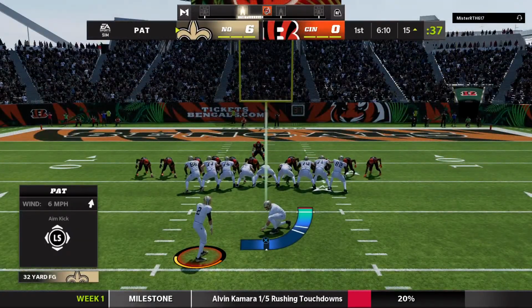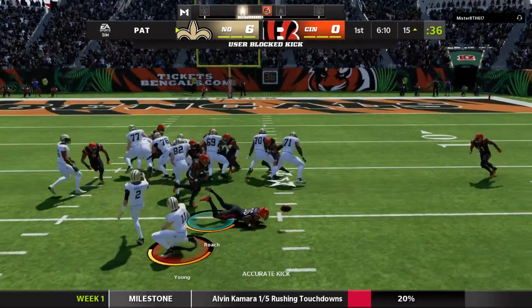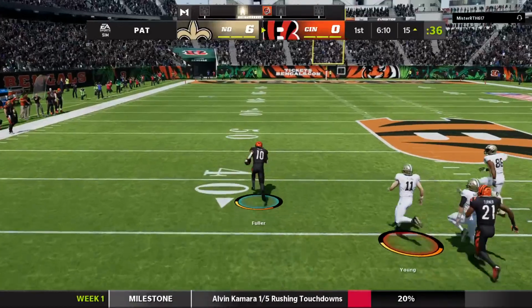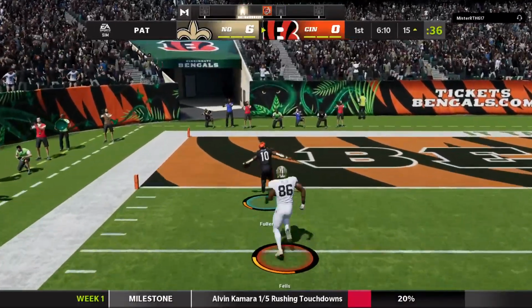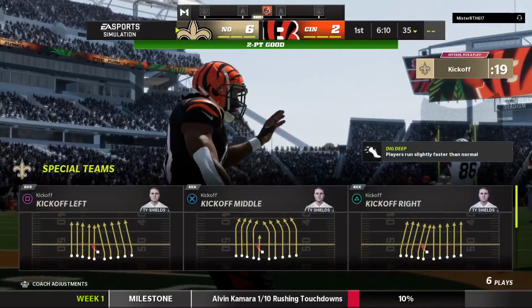Michael Badgley on for the extra point. Oh, they get to the football. It's blocked. It's picked up. A live ball here. Down the numbers. There he goes. The 40. Past the 20. Oh, you've got to feel it, all the way into the end zone, and it's 2 points.